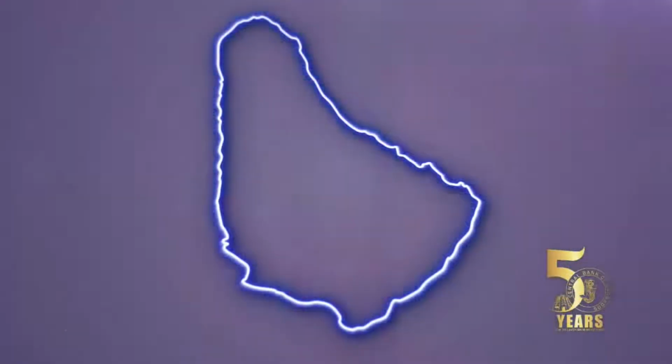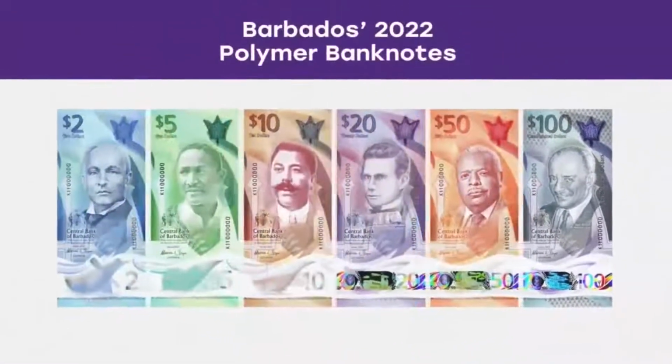Stand secure against counterfeiting with Barbados's 2022 Polymer Banknote Series.